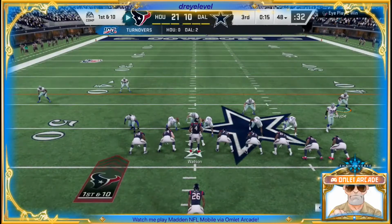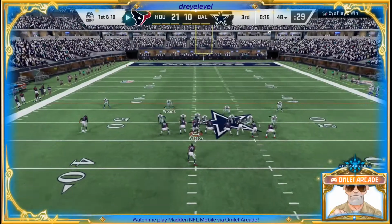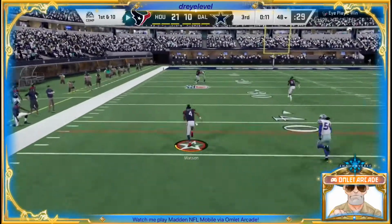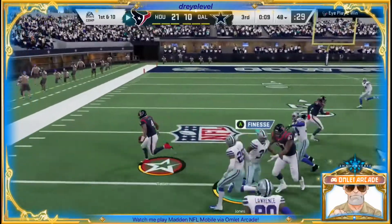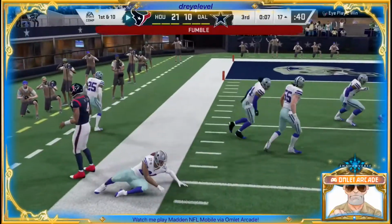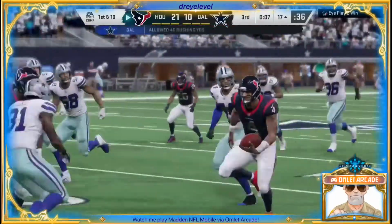The Texans offense ready to go here for their next drive. And for them, a touchdown their last go-around. Obviously, they'll be hoping to do that again. And when you start plotting for this drive, when you start thinking to yourself, okay, what are we going to do? You don't go away from what you did before. And now look at this. Big gain, but a fumble. But this will get out of bounds, so possession will stay the same.